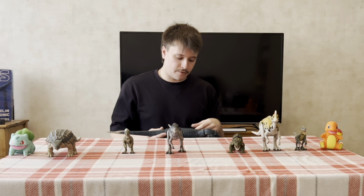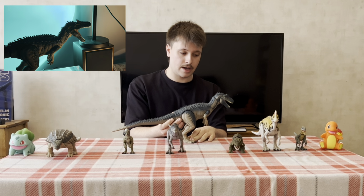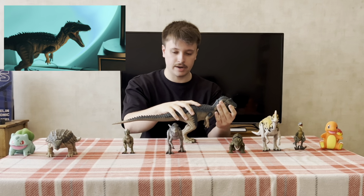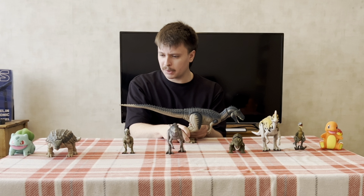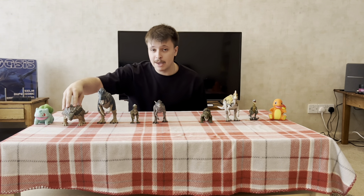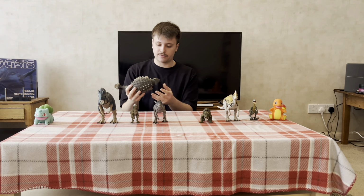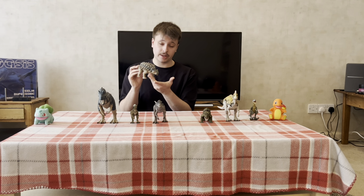Up next is our first big figure. This is the Allosaurus. This is kind of interesting. I'm not entirely sure where I'm going to rank this guy right now, but I will probably put him between the Pachycephalosaurus and the Ankylosaurus. This may be giving a lot of clout to the Ankylosaurus, but I just think this is a perfect figure for what it is. I like the JP3 color scheme, and I just really like this guy.